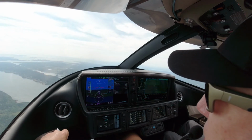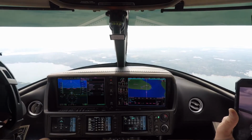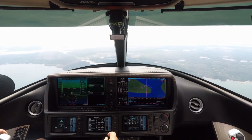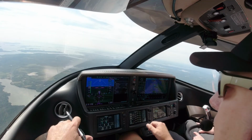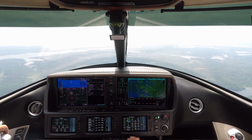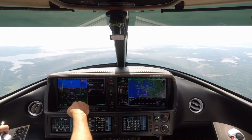Bangor approach, Vision Jet 379 Juliet Mike, would like to pick up IFR. Currently 6 miles southwest of Bar Harbor, 4,500. Vision Jet 379 Juliet Mike, Bangor approach, altimeter 29.81, squawk 5370. 5370 and 29.81, Niner Juliet Mike. Vision Niner Juliet Mike, 10 miles west of the Bar Harbor Airport, 4,500. Cleared to the Laconia Airport via direct. Maintain 10,000. Expect 16,000 10 minutes after departure. All right. Cleared direct to Lima Charlie India, 10,000. Expect 16,000 in 10 minutes.